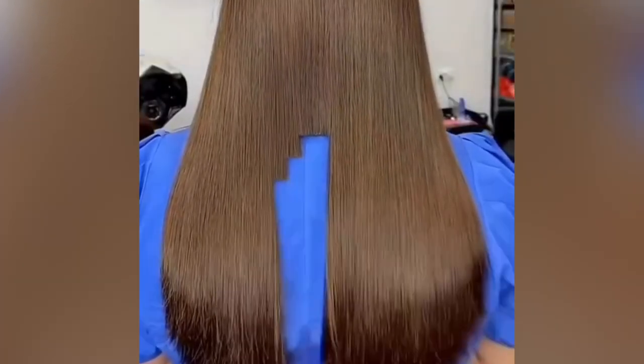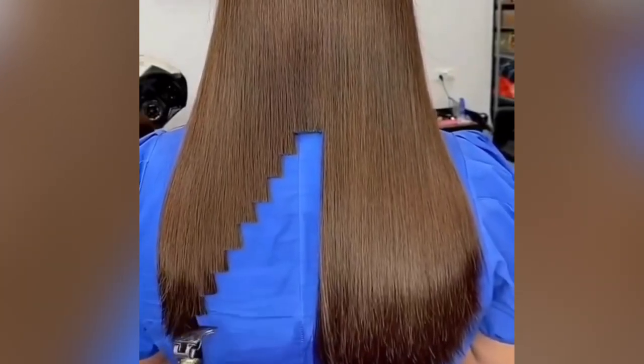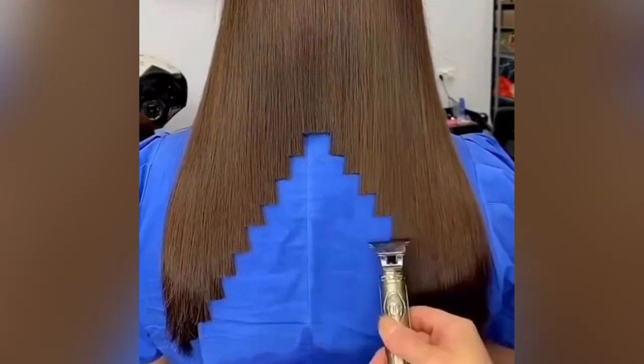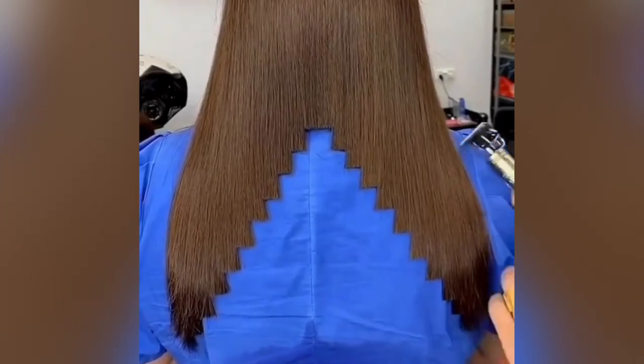He seems to be taking some inspiration from the ancient pyramids of Egypt because he's giving her hair some serious pyramid steps. It's a bold move, but one that only a true master of the barber's art could pull off.